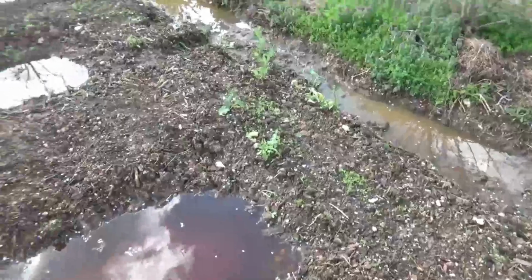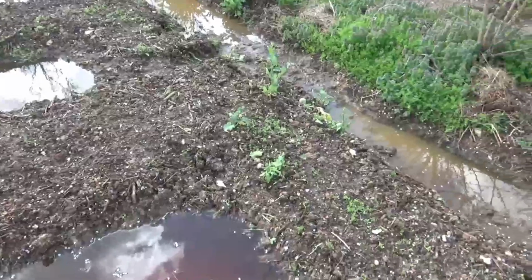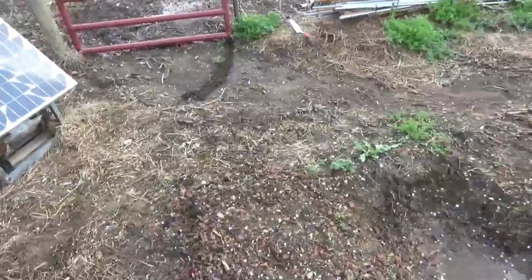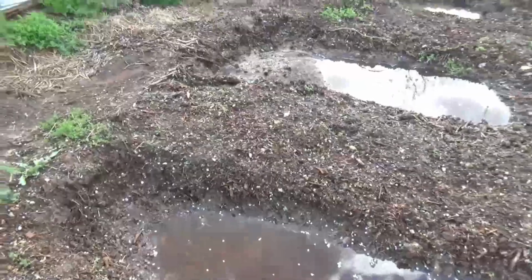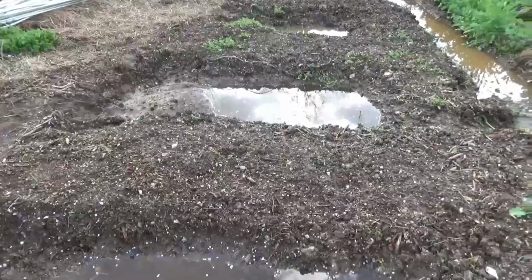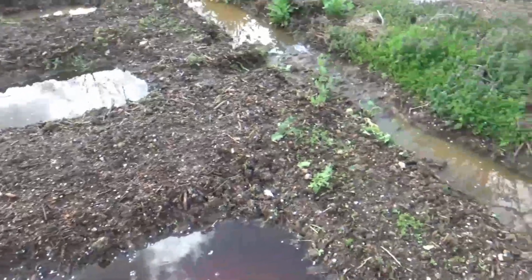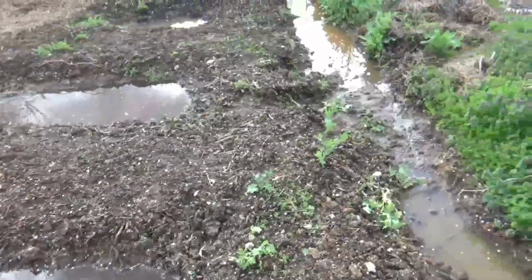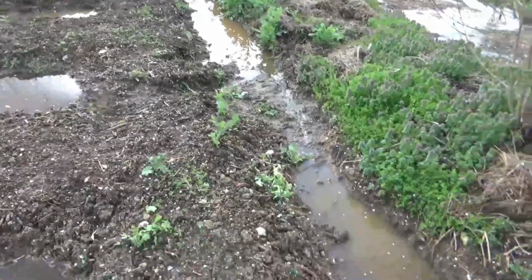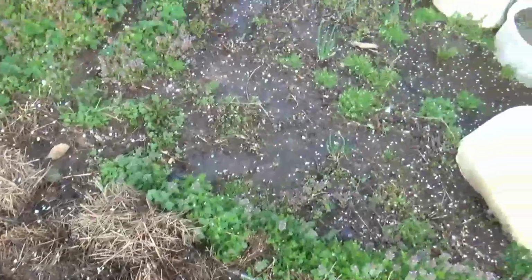Okay, we did have a washout. Right here. So that would be that water coming through that gate. Came down. I had left a little soil there. So I'm going to have to build that up. Yeah, look at that. That's a pretty good washout. That's why we have all that mud there. But not too bad considering it was all loose, and this is the first time it had rain on it. So we'll be okay. That pipe was definitely draining.